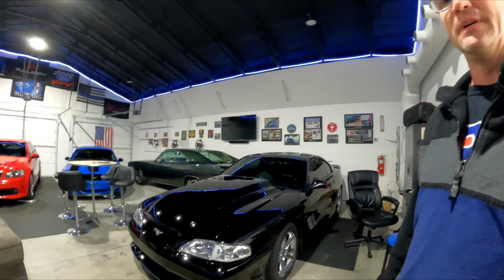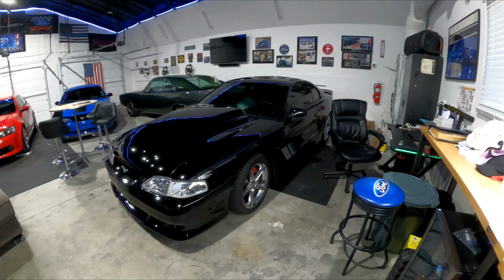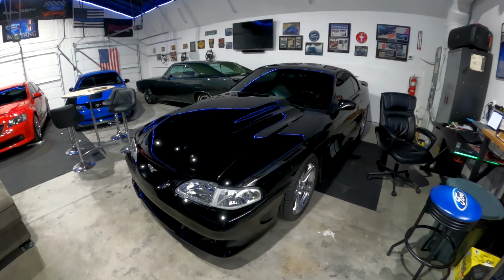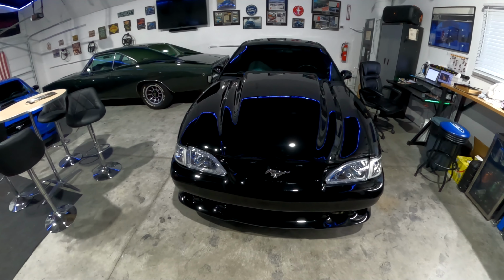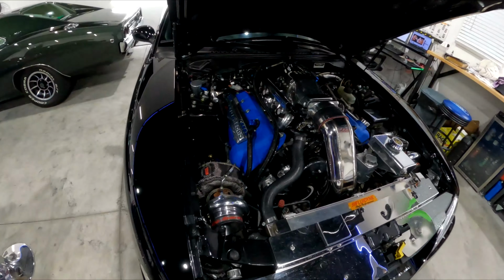So it's the last day of 2023, December 31st. Give you a quick recap of what we got this year. So this would be the TTSaleen. It's turned out great. Took me a little bit to figure out the transmission and converter situation this year. Finally got it dialed in and tuned, and it made 1,100 horsepower, 900 foot-pounds of torque. Very strong for a Turbo 400 and a converter.